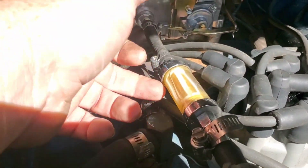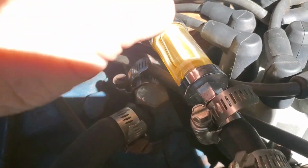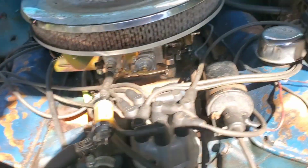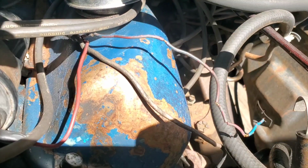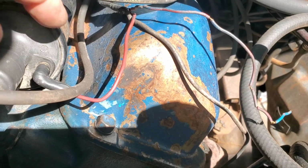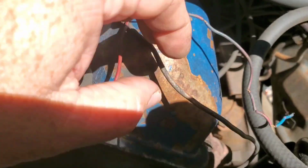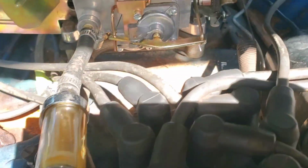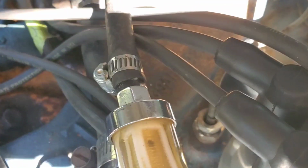I mean, this right here, if this hits any metal, like this little piece right down here, it's going to shatter and blow gasoline all over your ignition system, which is not good. Let's see, we got another, that'd be the positive coil wire. That would be the oil sending unit. That would be the temperature, but it's got an aftermarket temperature sender in it, right back here.